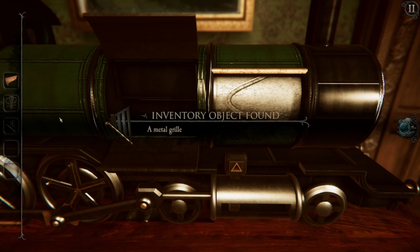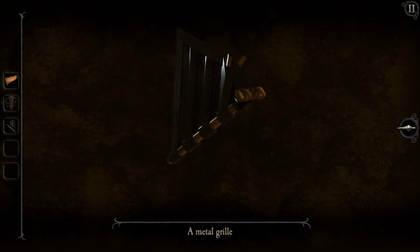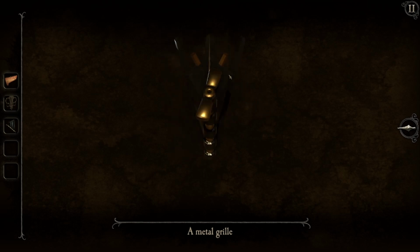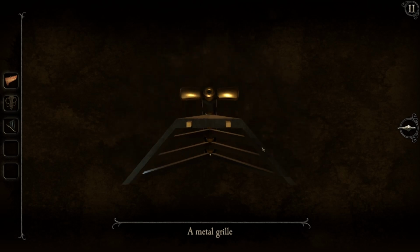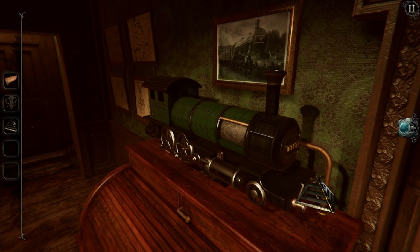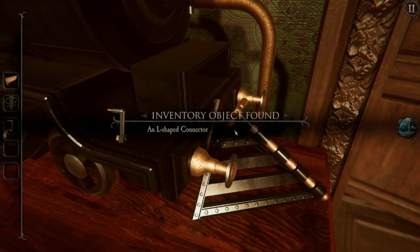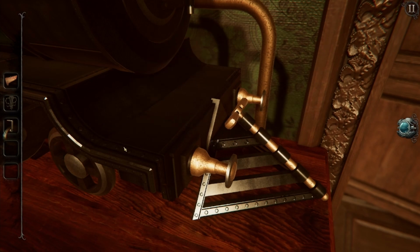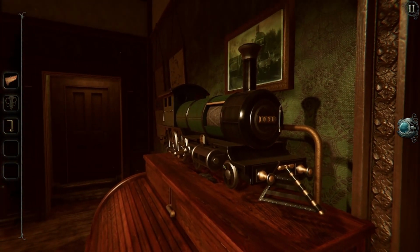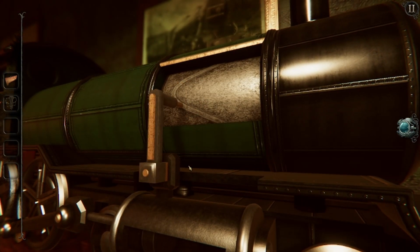A metal grill. Oh my goodness, come on. Okay, that'll go to the front of the train. Come on, you go to the front of the train. An L-shaped connector. L-shaped connector, that's gotta be for right there.